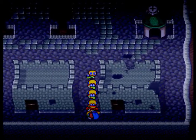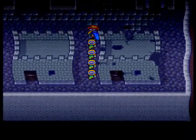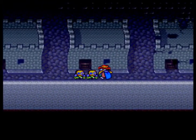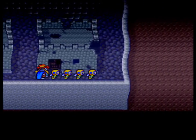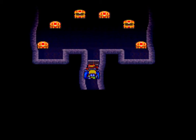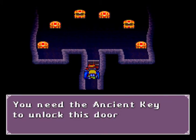Or maybe you actually just go to the very bottom right corner. Bottom right corner? That's southwest. Keep going. Nope, you're going left now. There you go. Keep going. Yeah, Jesus Christ, what's wrong with me? Oh, wow. Hey! How do we get in there? You need an ancient key to unlock this door. Now, I believe you have the ancient key. You just have to actually use it in front of the door.